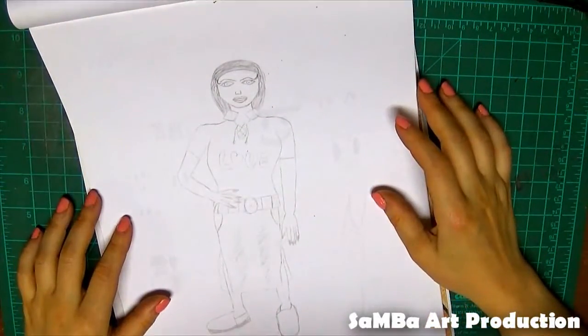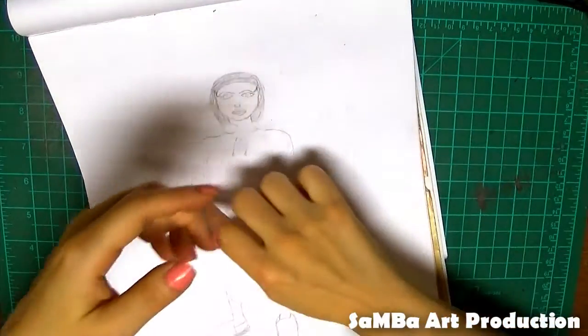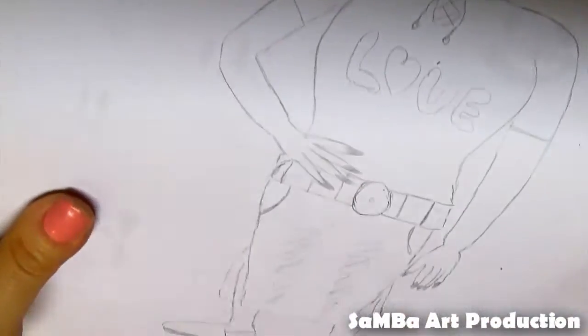Oh my god, no, no, no. Why is the thumb supposed to be here? Why did I draw it like this? Why?